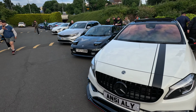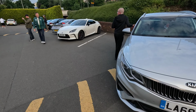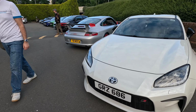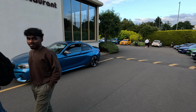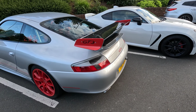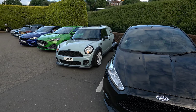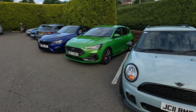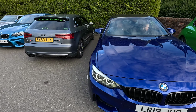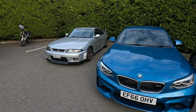Heard this thing. Nothing more 90s than pop-up headlights. Love it. Right, not too bad. Oh, the hooks on the back there. The old GT3 there. The kind of modified cars there. SST. M4. Don't like an M4. Or an M2. GTR.